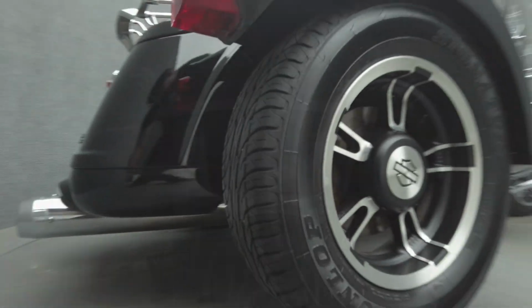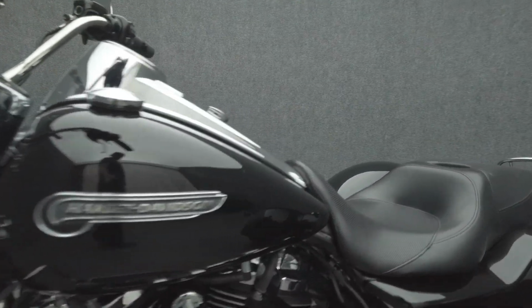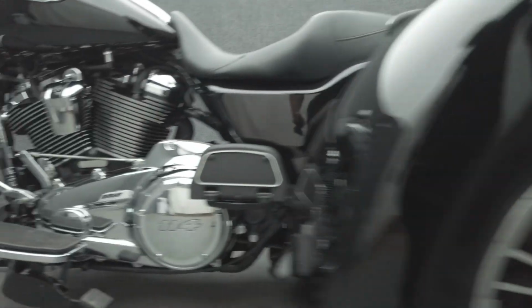Powered by a 114 cubic inch V-twin motor, the Freewheeler puts 89 horsepower and 122 foot-pounds of torque through a 6-speed transmission. It weighs in at 1,084 pounds and has a 27.6-inch seat height.